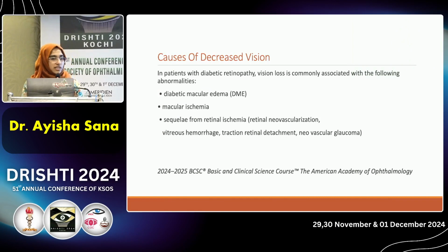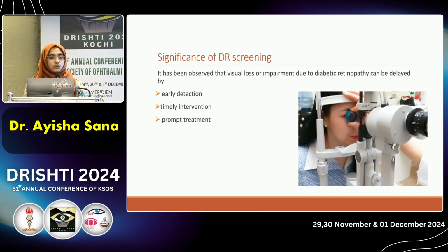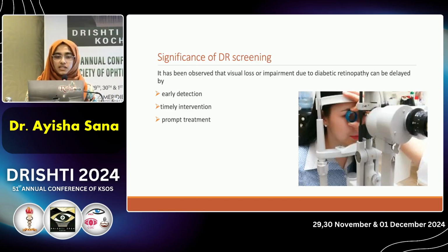The causes of decreased vision include diabetic macular edema, macular ischemia, sequelae from retinal ischemia like retinal neovascularization, vitreous hemorrhage, retinal detachment, tractional retinal detachment, neovascular glaucoma, etc. The significance of diabetic retinopathy screening is that the visual loss or impairment due to diabetic retinopathy can be delayed by early detection and timely intervention in the form of prompt treatment.